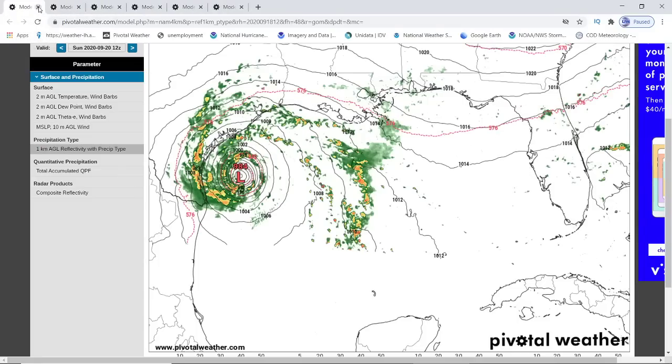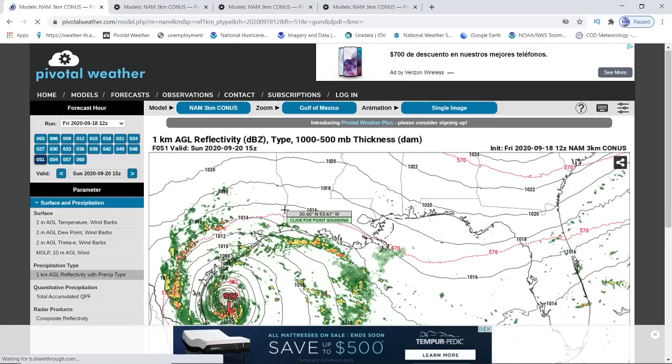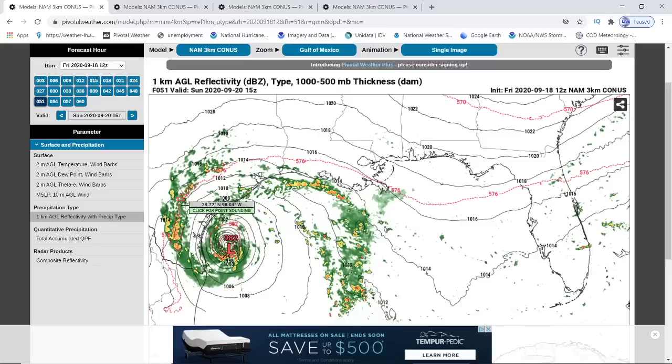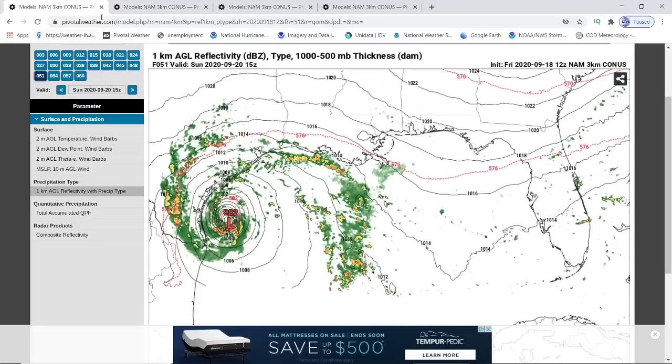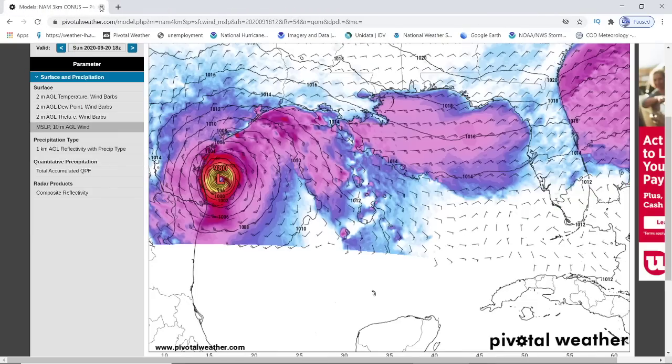And then you see it head straight for southern Texas. And if you look, you'll see that all those rain bands are going to come in with severe weather and severe storms. And this is going to spread all across the state. So please be aware of that. It gets down to 982, and the strongest winds are somewhere around 50 to 52 knots. There's 55.